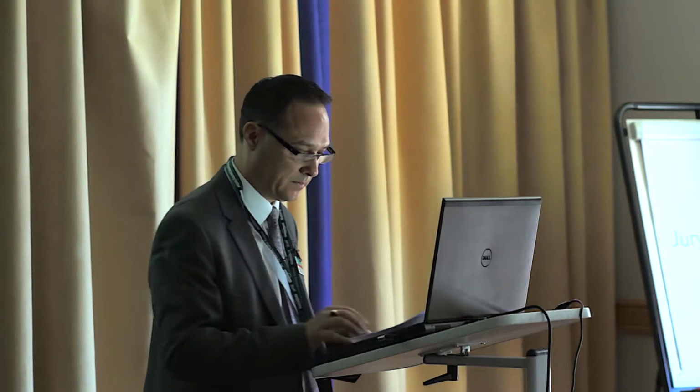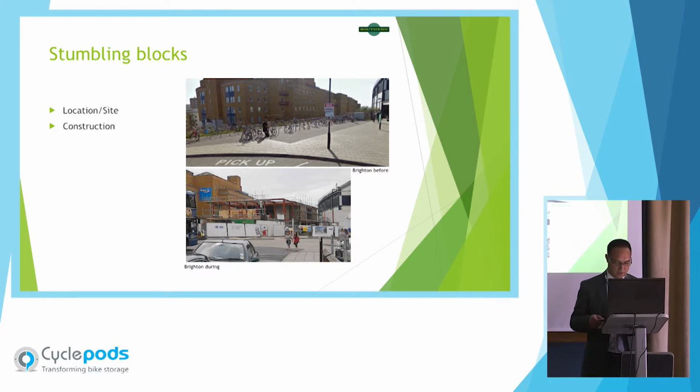That's really important. Some of the stumbling blocks that we had along the way, quite a few at the beginning, I must say. It improved as time went on, but it was very, very difficult for a size of a station of Brighton that has over 20 million people pass through it every year. We currently had somewhere in the region of around 300 cycle parking facilities, to be able to give them something that was going to be not just for what was needed now, but also what's going to be there for the future.